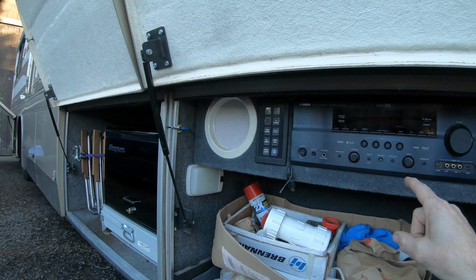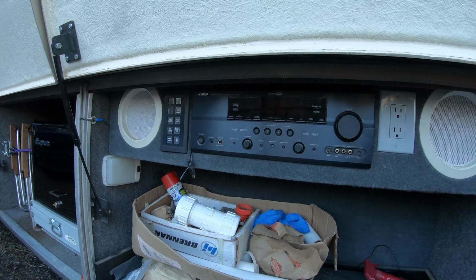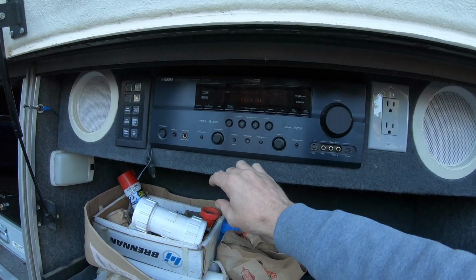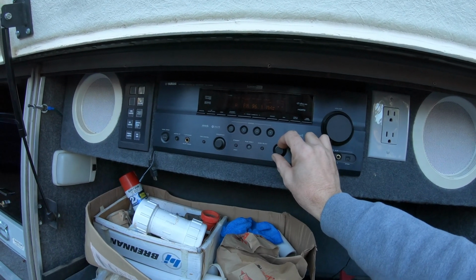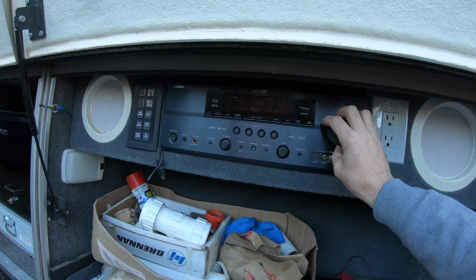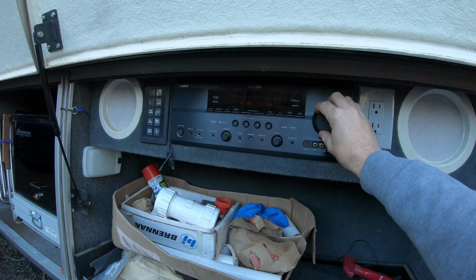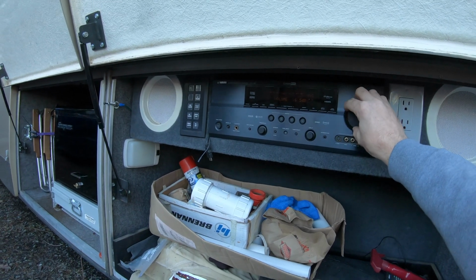Now this is hooked to the dash Sirius radio also. So whatever radio channel the Sirius is on inside, you'll get that outside. And then of course it's hooked to AM FM tuner. And when I had the coach inside, that's what I had it on. If I go over here to CD, MD, if I remember correctly. Oh, no, it's CD. There we go. Boom. So that's the audio inside the coach. We'll turn that back down.